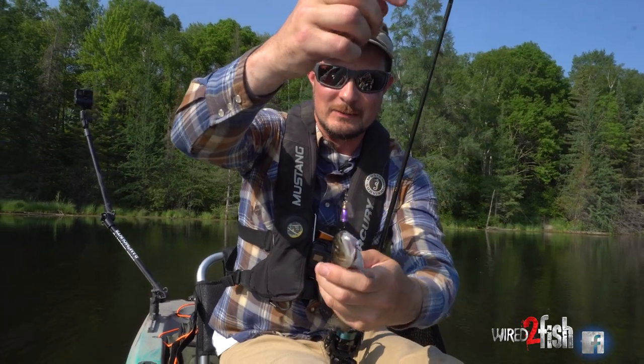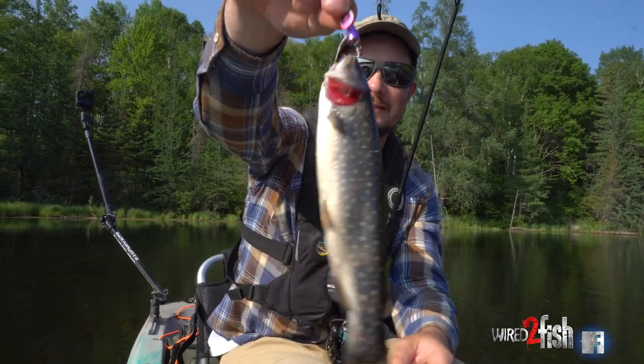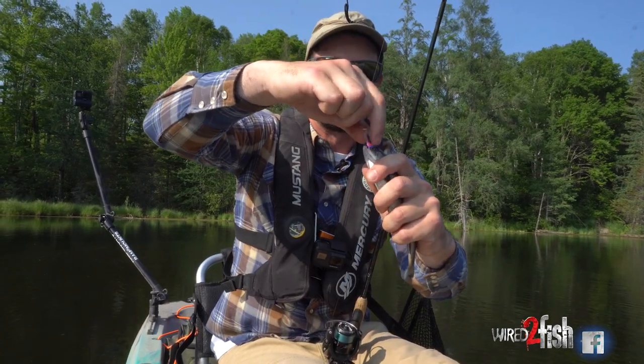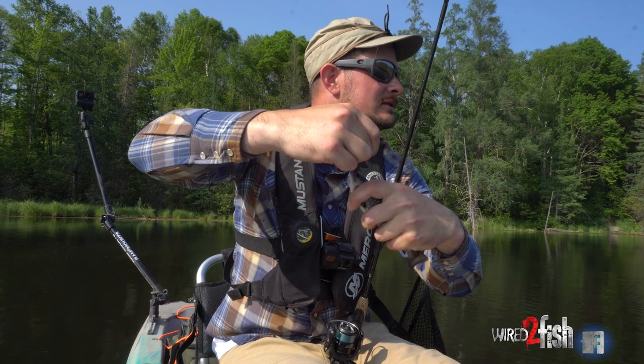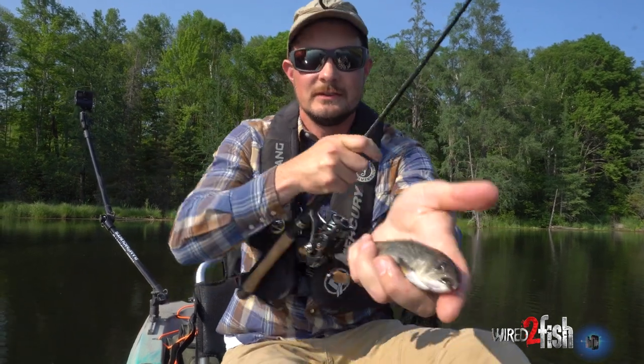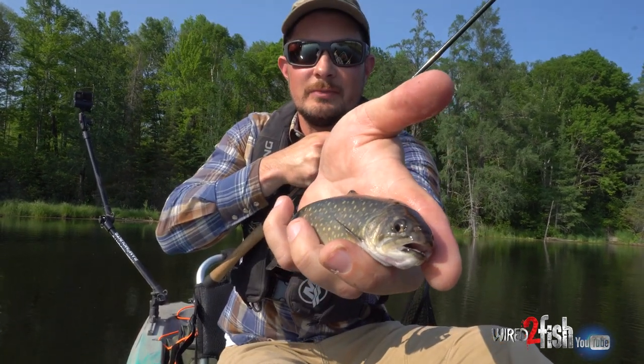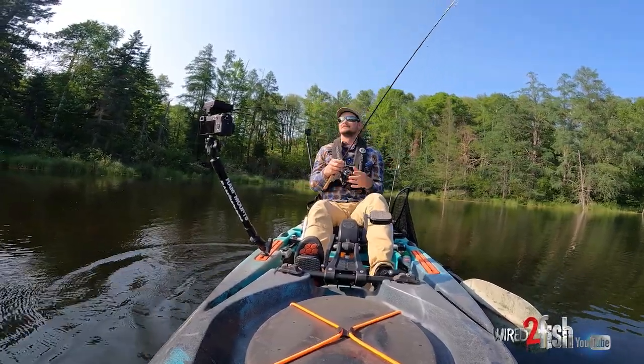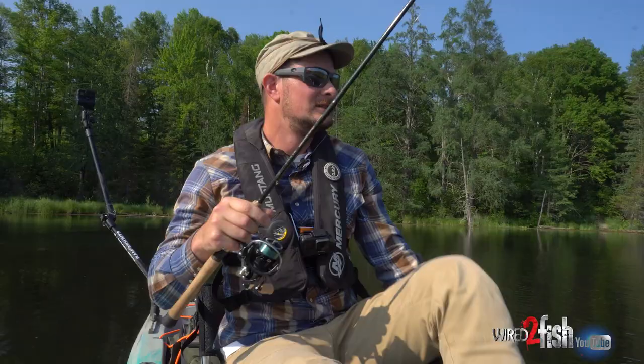Dude, this is what I came here for. I don't even care how small it is. Look at that. So they're rising, and you just cast at them and they're viciously, viciously hungry. Little tiny brook trout. Gosh, they're pretty. Like I said, I don't care how big they are. It's just the fact that they live in this thing. Like, what a weird, weird deal.